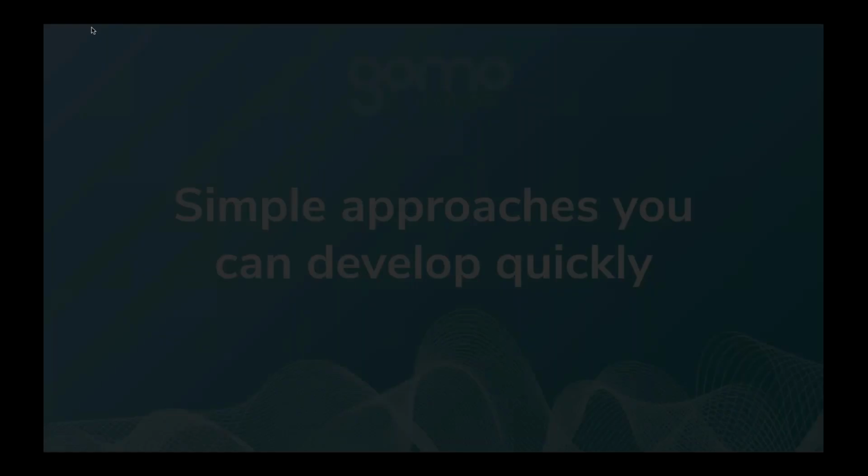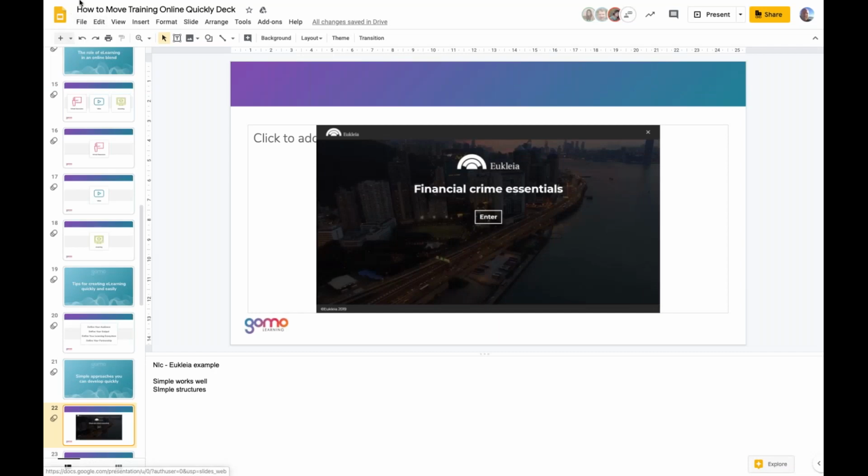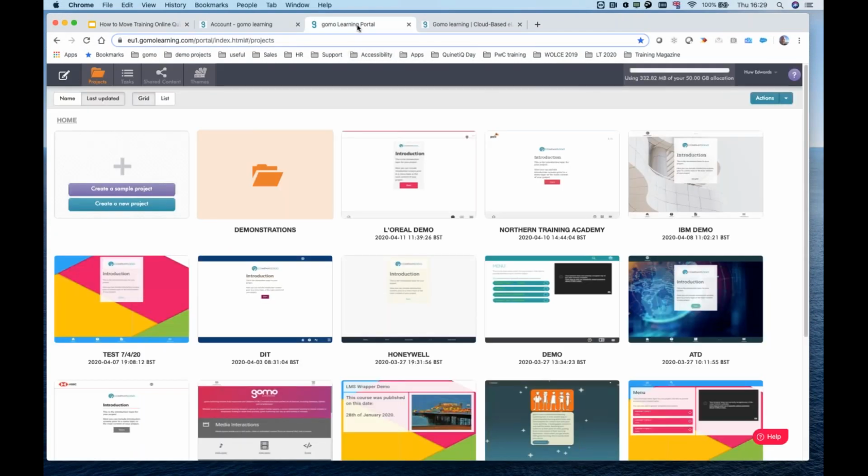Let me just go in here, bear with me while I jump into Gomo. So Gomo is our cloud-based authoring tool, so you can be working as a team in distributed lockdown locations. All everyone just needs is an internet browser and an internet connection. So I happen to be on my MacBook here using Chrome. You could be on a Windows PC somewhere else using Internet Explorer or Firefox. Whatever you've got, you should be able to use with a cloud-based solution like Gomo.